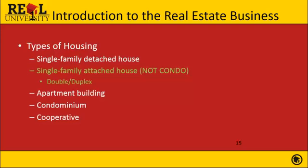It is one house on one lot. It sits in the middle of the lot, you've got your driveway up to the side, you mow all the way around it. It's a single family detached from any other real estate or any other property, okay?